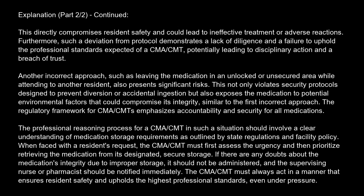When faced with a resident's request, the CMA/CMT must first assess the urgency and then prioritize retrieving the medication from its designated, secure storage. If there are any doubts about the medication's integrity due to improper storage, it should not be administered, and the supervising nurse or pharmacist should be notified immediately. The CMA/CMT must always act in a manner that ensures resident safety and upholds the highest professional standards, even under pressure.